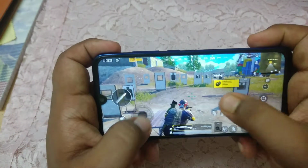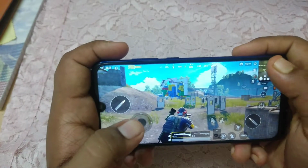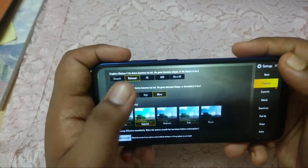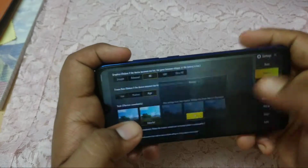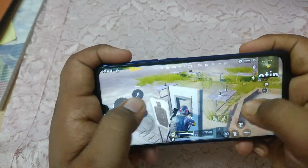So HD I'm not selecting, I'm going to balance. I've crossed it, I did not select it right now. So it's in balance, the graphics is good, shadow is still open. And now let me change it to HD. And now I change it to HD. And now as you can see, it's in HD quality, and it's pretty good.